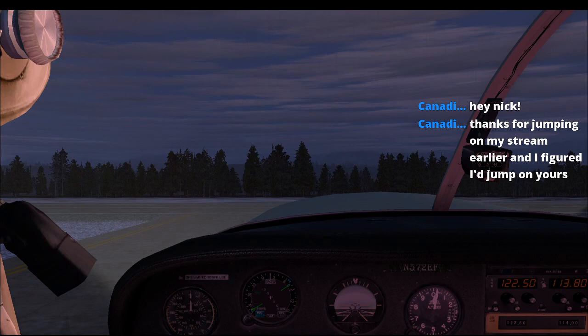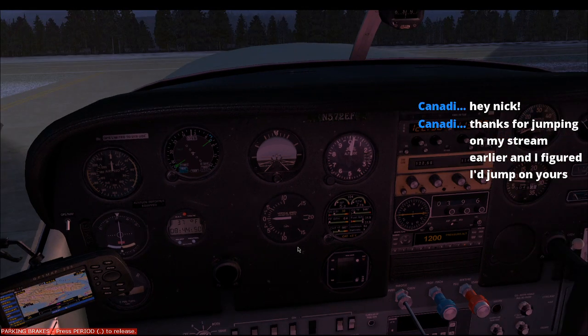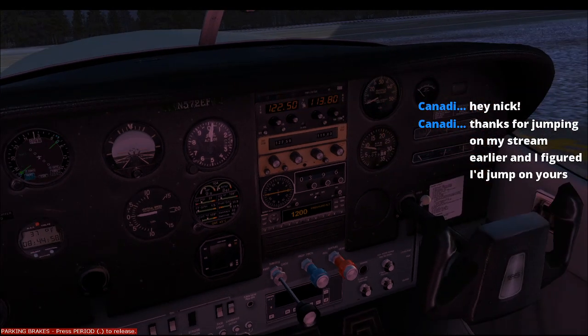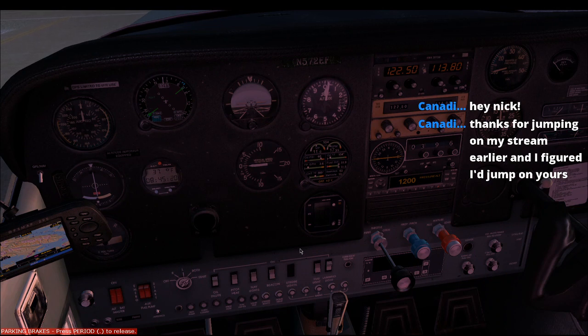Okay. So I'm going to set the parking brake, and I'm going to do what's called the run-up, where I'm going to run the engine up to 1700 RPM. We're going to check the ignition system, and we're going to check the propeller control. Alright, there's 1700 RPM. I'm going to check left mag, right mag, back to both. Everything looks good. I'm going to pull the prop out, make sure we drop, and prop back up. Alright, I'll close the throttle again.